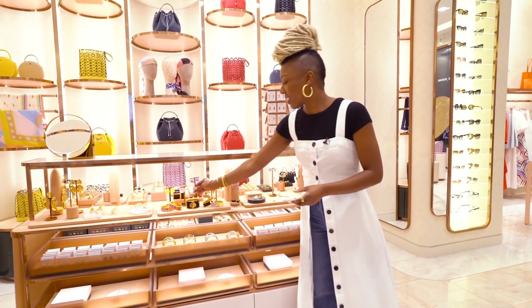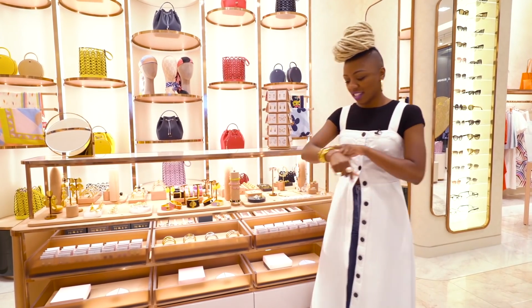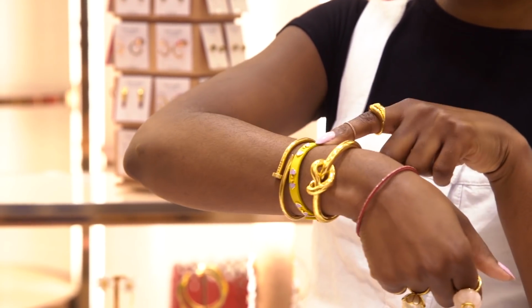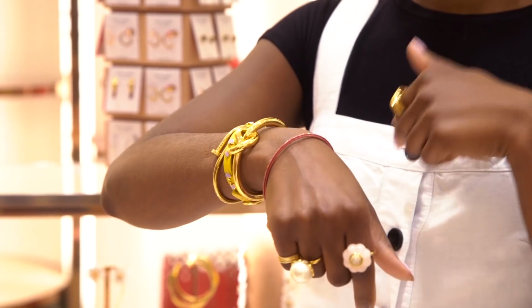They're super lightweight. Another piece I love, as you can see, is this leather bangle here. It has the lilac spade and it has my favorite color, chartreuse. And I love to just stack things up and add more.